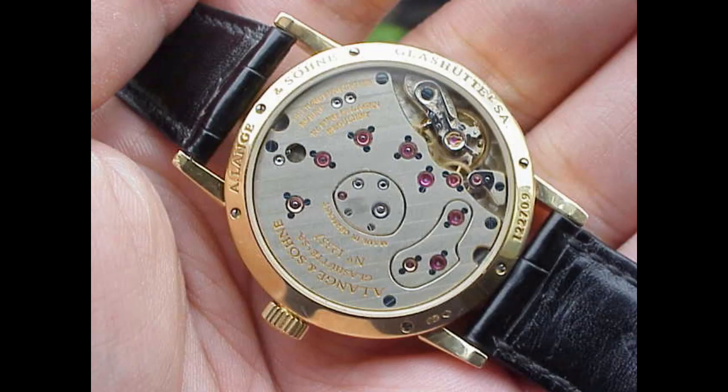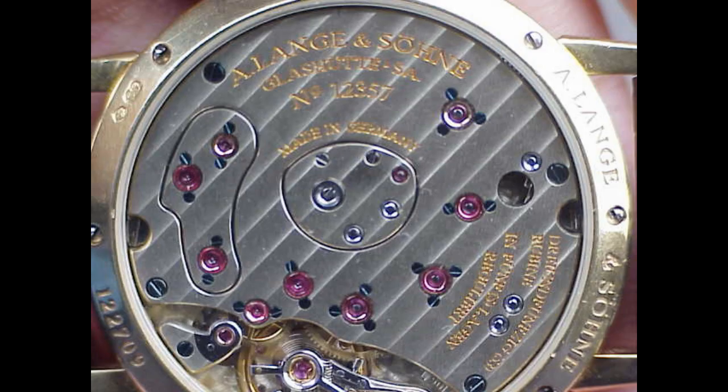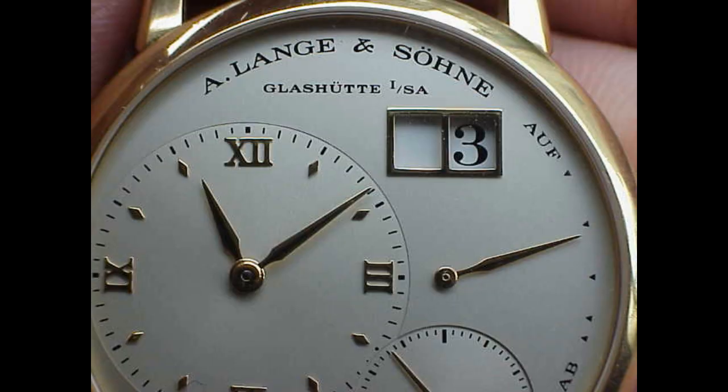Again, the movement is first rate. Have a look at this. Decorated bridges, polished, hand prepped, all done, no expense spared. This is a quality piece.